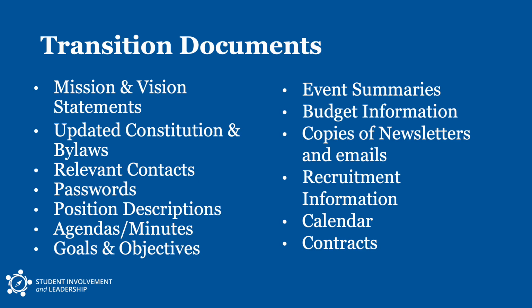Budget information, copy of newsletters and emails, any recruitment information that you use, the calendar that you've used to plan out your time, and any contracts that your organization may sign. You may want to think about some other things that may be specific to your organization, but these are just some good ways to start as you think about building that transition toolbox.